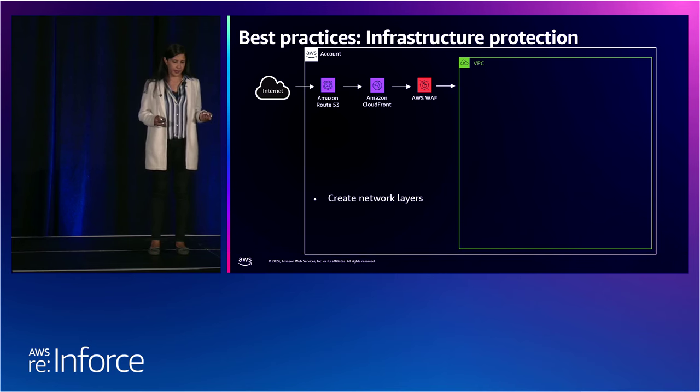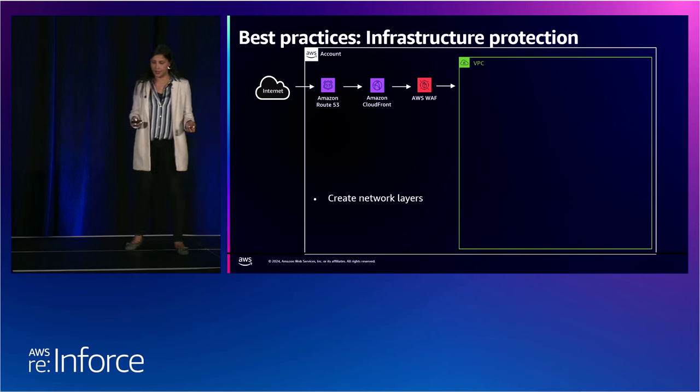There's Amazon Route 53. That is our DNS service. And that can also be used to protect from DNS query flooding, for example. There's Amazon CloudFront, which can also be used then to protect from DDoS attacks. Then that can also be integrated with AWS WAF, which is our layer 7 firewall.